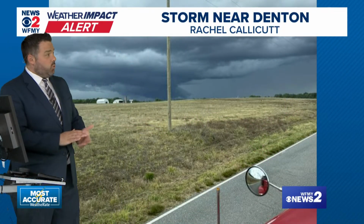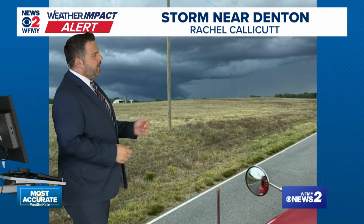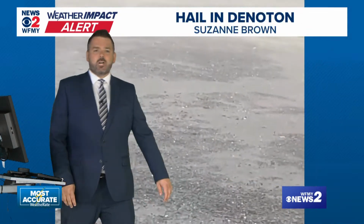So take a look at this. This is a picture from that storm that I was showing you in Asheboro earlier today. Now this is from Rachel Calica. She snapped this photo right near Denton, looking toward Denton, I should say. That's the general direction as you look at that storm cloud. And what we're seeing looks very, very spooky for sure. You're probably seeing some outflow from the storm, creating a bit of a shelf cloud here. Not necessarily a tornado. I know it can look spooky when you see something like that. There wasn't all that much rotation, but this is kind of what you're seeing in the sky when these showers and storms are moving your way.